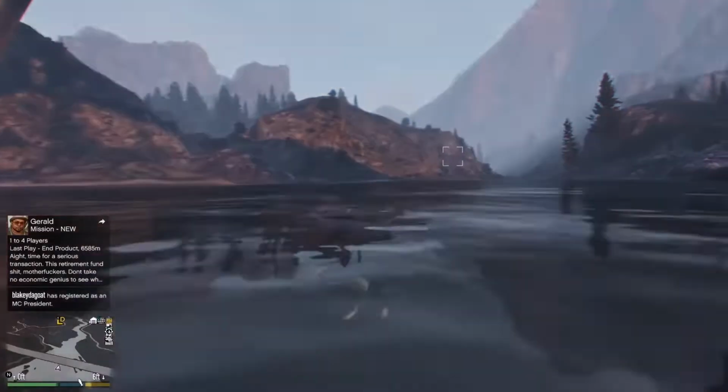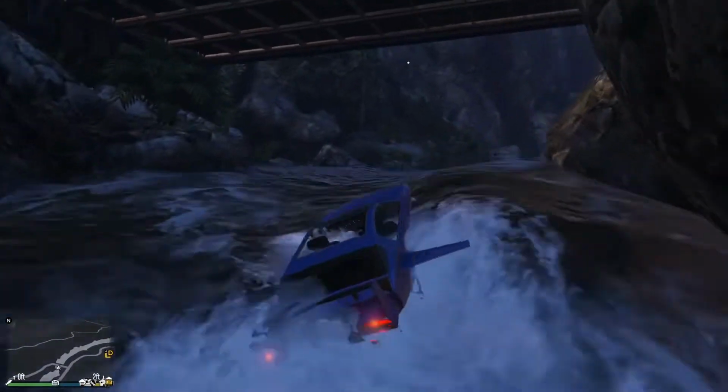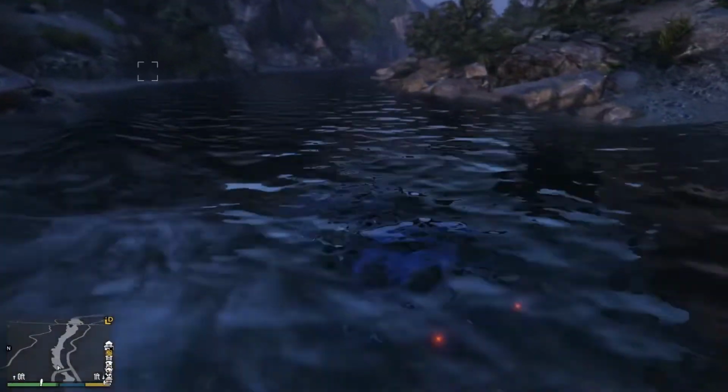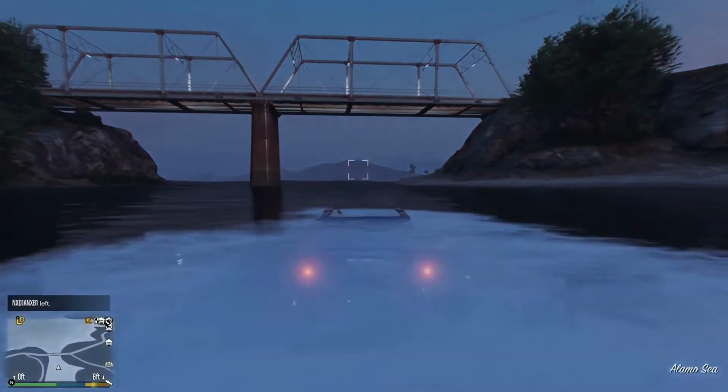Not only does it go in the open ocean, ladies and gentlemen, you can take it up Cassidy Creek and the rivers and whatnot, even up this white water bit here, you know. You can sort of boost along or just go quite steadily and take it right to the Alamo Sea if you wish. And when we get here, we find Mr.